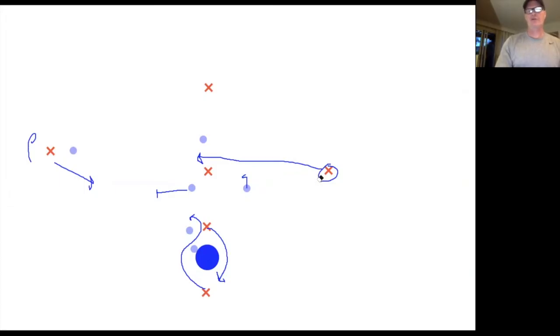Cutting the fill is like one of Cottle's favorite things to do. He always talked about it. So that's just a couple of the nice little wrinkles that you can do. I want to show you one more look, actually, now that we're here.